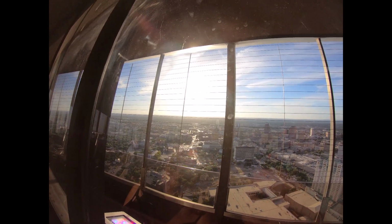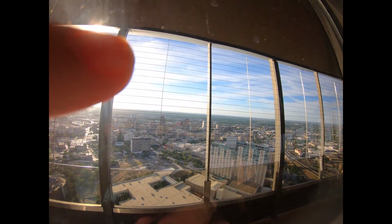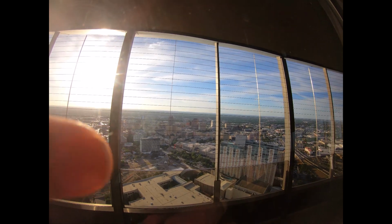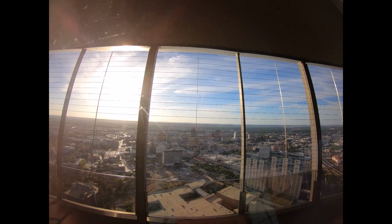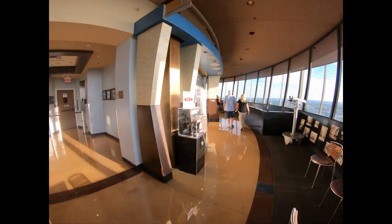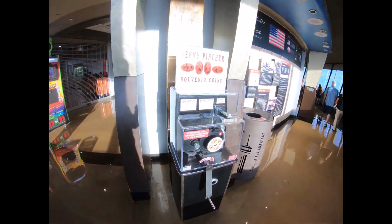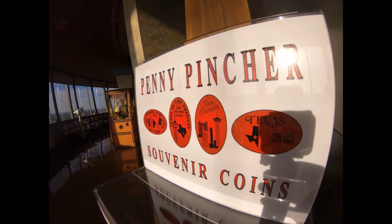And our hotel? It's way down there! Y'all can't see me. Wait, down there. I almost had it. We found it though. Oh man, they got the penny pincher. Sweet. So much fun to get. Oh, I can't see it. The sun's in the way.